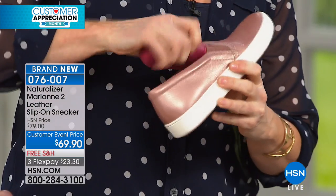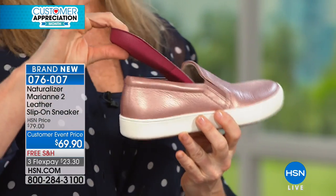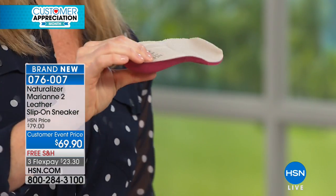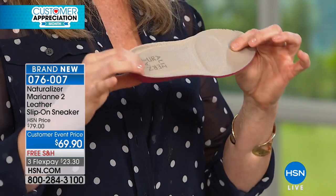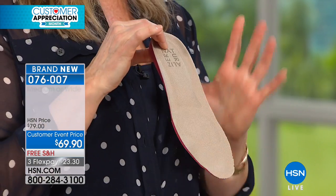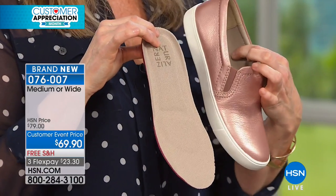And then best is this sole. So it's a removable sole. As you can see, lots and lots of padding here, and then also in the ball of the foot. So these are our strike zones, the heel as well as the ball of the foot, and we give you a little extra padding here. So this is a really great insole. And if you have an orthotic, it accommodates the orthotic nicely.